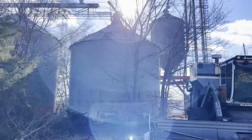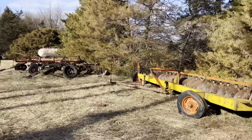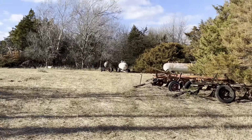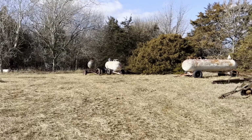There's some massive grain buildings. We'll check those out here in a little bit. There's a little bit of stuff left out here. I didn't buy any of this. We're pretty well done cleaning up our stuff. This was a huge auction. There was tons of stuff out here. I bought a bunch of old cars, old trucks, old farm equipment, you name it.